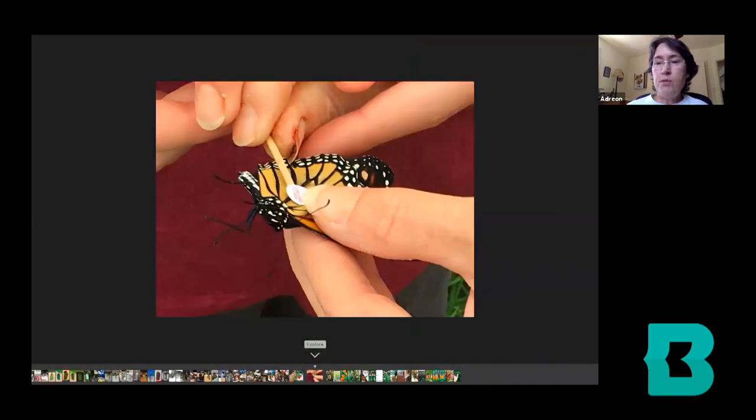Now, some people who get even more training do something called tagging. Monarchwatch.org is an organization at the University of Kansas where you can get these tiny round stickers that have been approved. They each have a unique number, and you order them in advance, and then you keep a log of when you tag them and where, whether it was male or female, and where you released it. It allows tracking to occur. So then that number goes into a database.